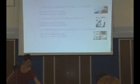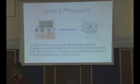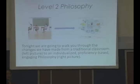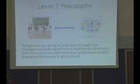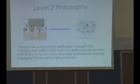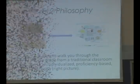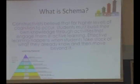A lot of the time our overall philosophy is the same, and while we're teaching math or literacy, we all find it really important to be looking at individualized, proficiency-based student learning. This is a picture of what is considered a traditional classroom, and what we're looking for in all of Level 2 for the students. So we really want to focus on building student schema. We try to figure out what they already know, and we build on it.